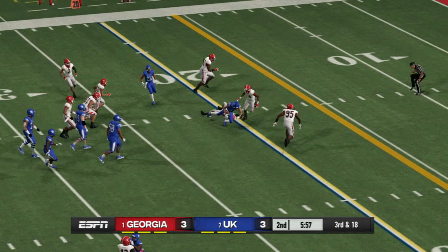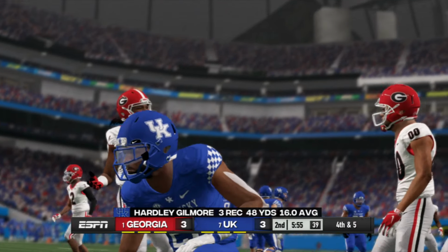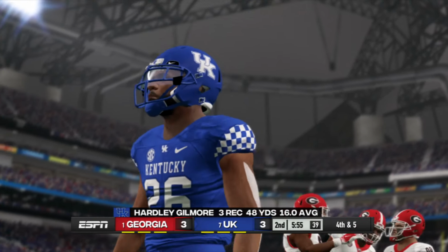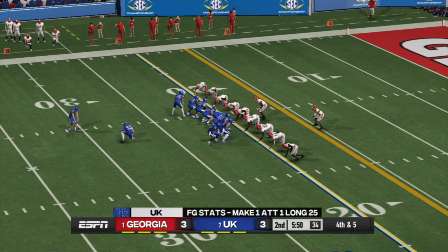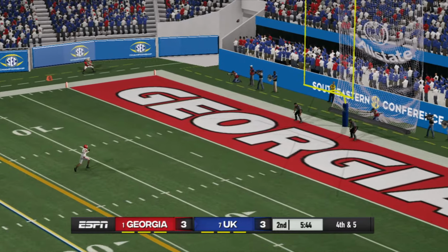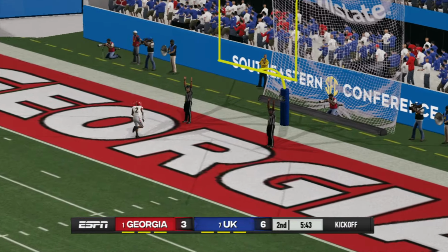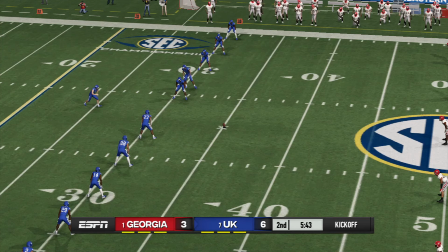Nice catch on that one. Tackle at the 21-yard line. They'll line it up for the field goal. Kentucky could take the lead with this field goal. The kick is up, and he got it. And it looks like they're ready for the kickoff.